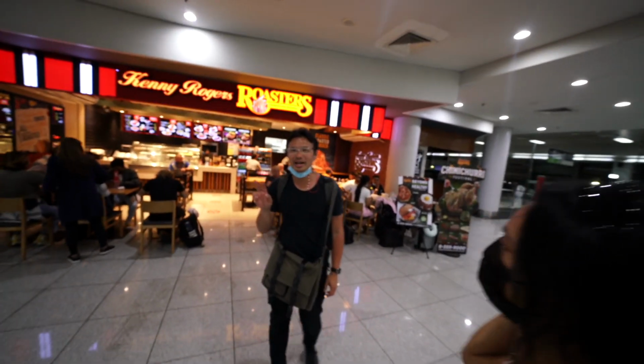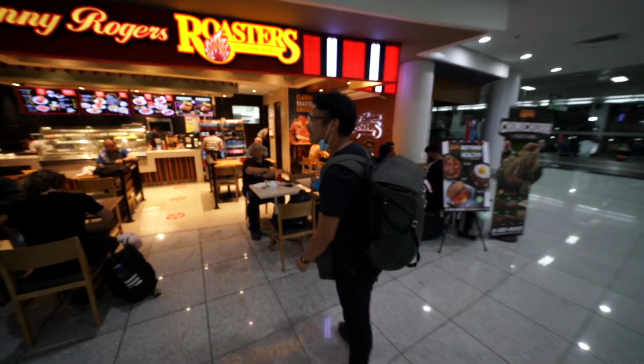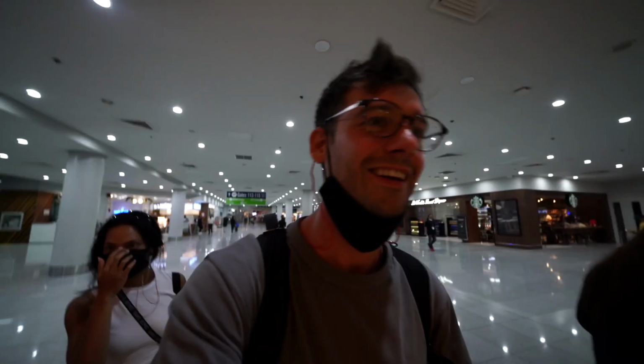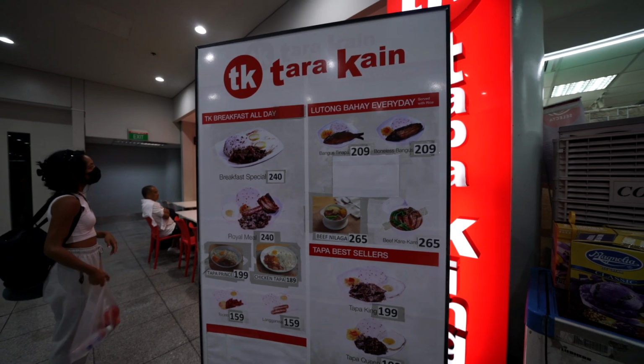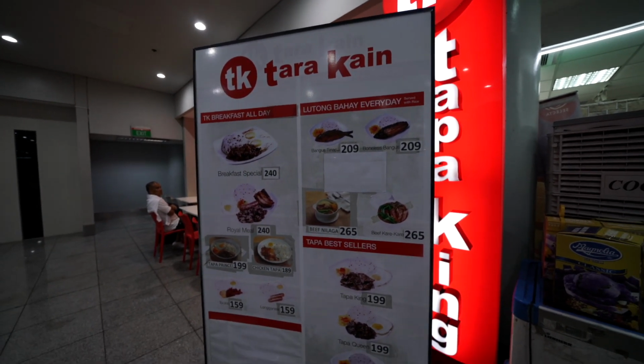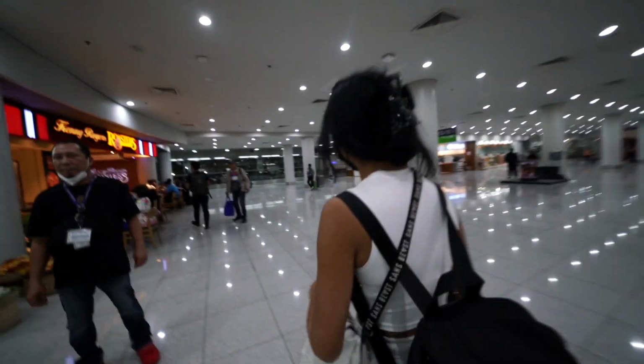Security, customs. Chester, 2 hours. Three trips to the Philippines and still hasn't had Jollibee. And we waited 2 hours to get through, so we've decided to come to Kenny Rogers, the second best option for fried chicken in the Philippines. You can't get Jollibee. You're gonna go, I don't fancy this. The boys have decided they're fine. Your Philly roots are shining through.